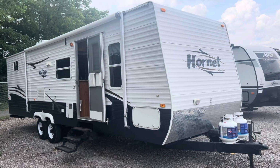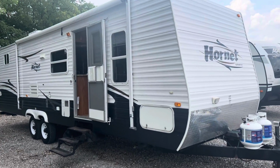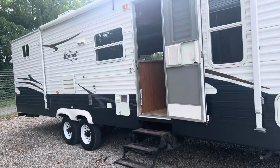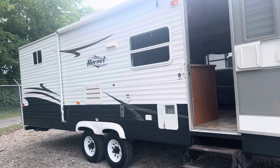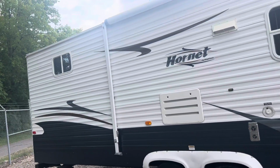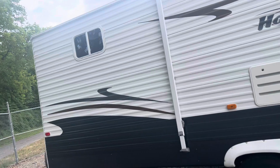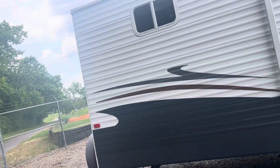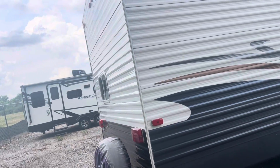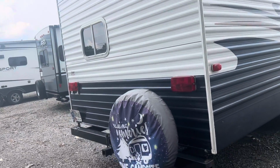Guys, look what I got here. I've got a 2008 Hornet by Keystone. It's a 30-foot bunkhouse, okay? Lightweight, only weighs about 6,900 pounds, but it's in really good shape, guys. For what we're asking for, this thing is going to be a great buy. If you need a bunkhouse, need a nice trailer for down at the lake, it sleeps a lot of people. It'll actually sleep 9 people.